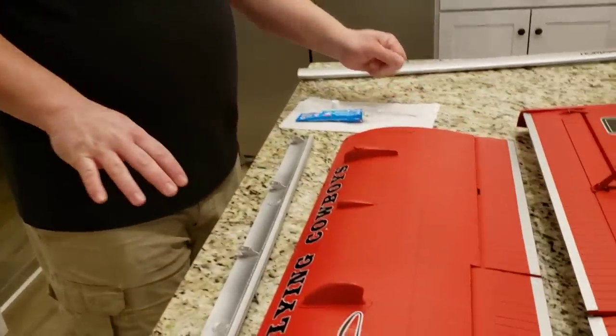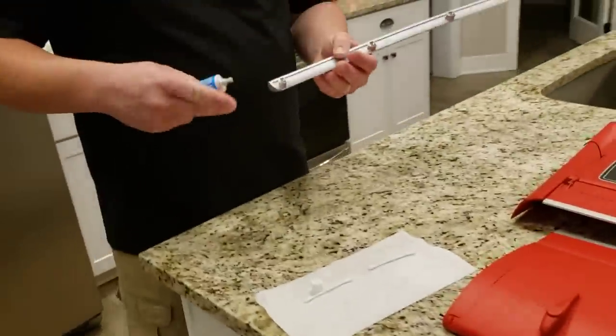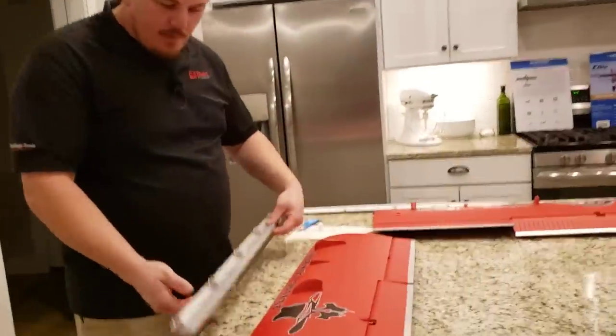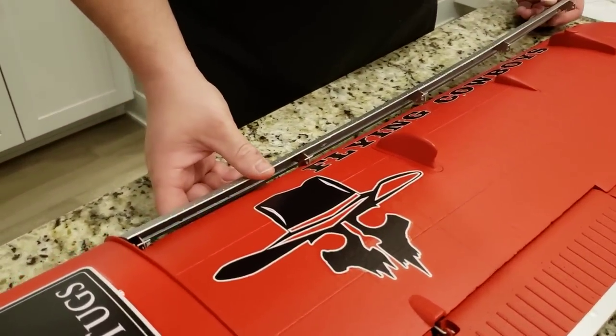So now we're gonna let that set up for a minute. Should we just do this one off camera or just show it? Let's do it off camera. We'll come right back. Okay, so we got glue spread just like we did on this one, and we're gonna come back now that it's had a chance to tack up longer. If I let it sit too long, I'll show you how to deal with it too, okay?